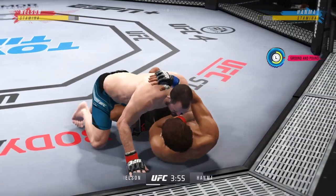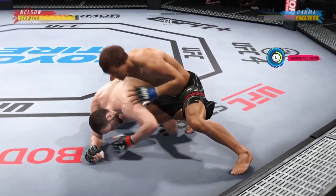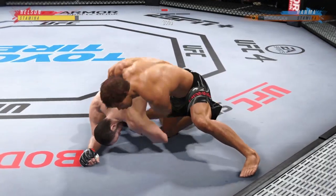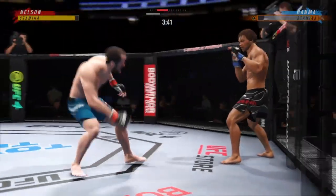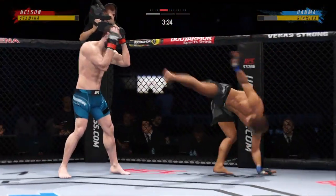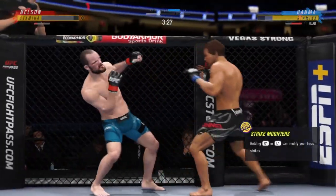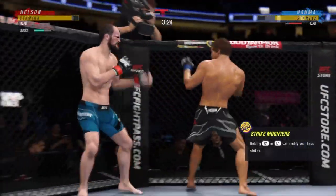All right, he's trying to control posture here. Now trying to hip escape. He's just trying to move out of this position off the bottom. Back to his feet. Well, perhaps a sign of things to come as he lands a kick. Oh! Dude's hurt. Serve him up. Go get him.